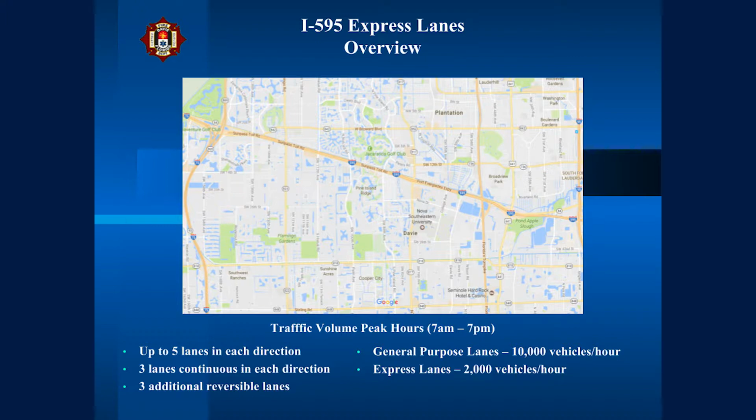So on the general purpose lanes, which is the terminology that we used, and those were another thing that we had to develop and say, hey, how are we gonna manage this terminology so we know what we're talking about? So we had general purpose lanes and we had express lanes. The general purpose lanes carry about 10,000 vehicles an hour during these peak hours, which is a pretty decent volume. And then express lanes, we got about 2,000 vehicles an hour.